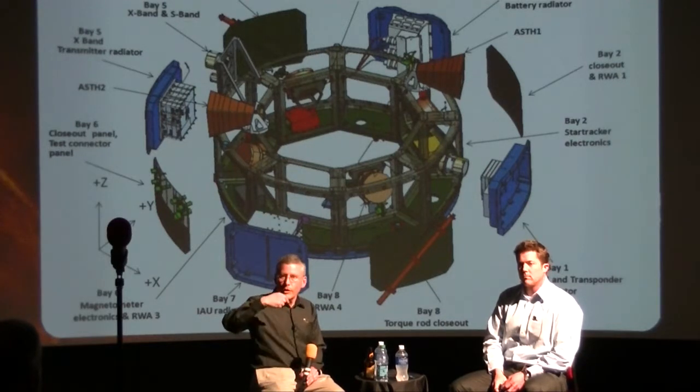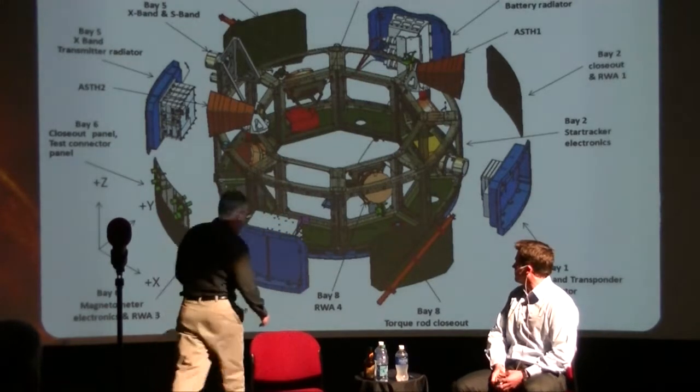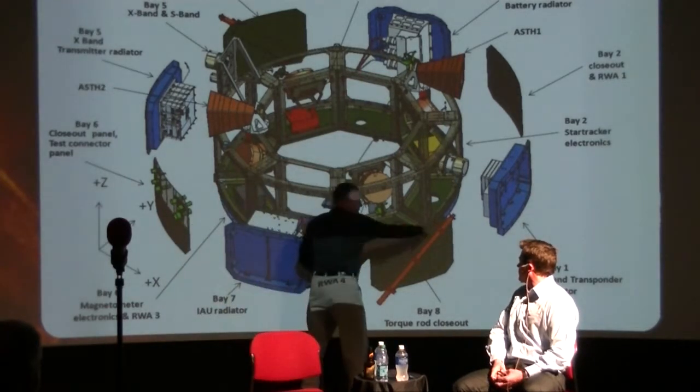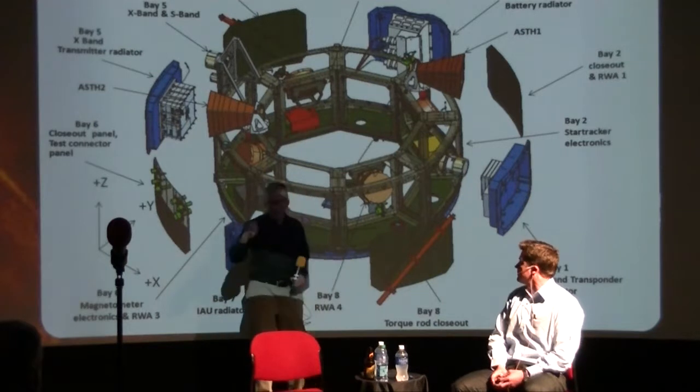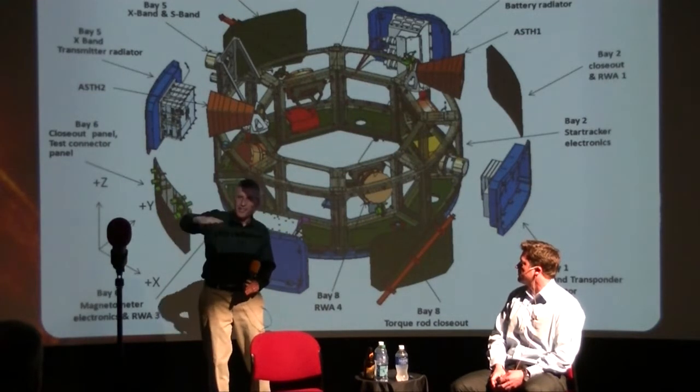So they're electromagnetic then? Yeah, they're a coil. They're a fiberglass rod with a wire wrapped on it, and so you energize it, it acts like a solenoid, and then it tries to line up with the Earth's magnetic lines.